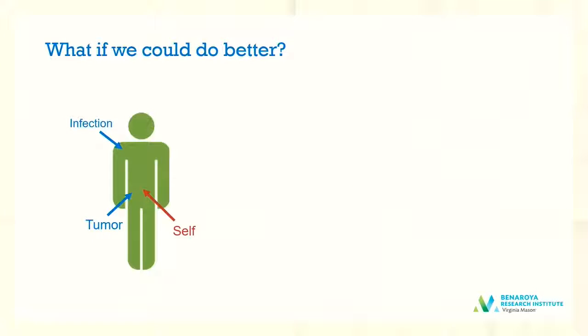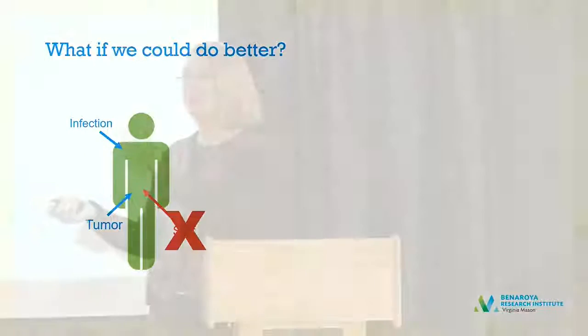So could we do better than that? And I guess that's our job as scientists, to go to the lab and think, could we do better? And so we know that our immune system is important for infection and tumors, but we want to stop this attack on self. But we want to only protect us from that bad stuff. And in this case, in diabetes, it's attacking your beta cells.